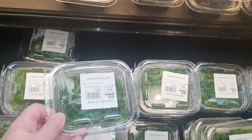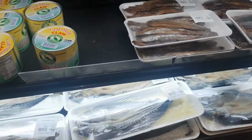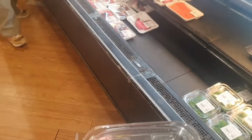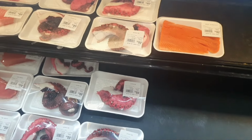My first thing that I have to pick up and buy, this is wakame salad. So I'm regretting putting my basket down now. But maybe I'll get smoked herring. This is good. Okay, so my first object of desire is this. But then you got red octopus down there as well, which is pretty damn good.